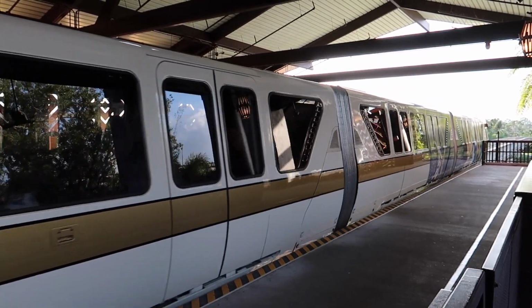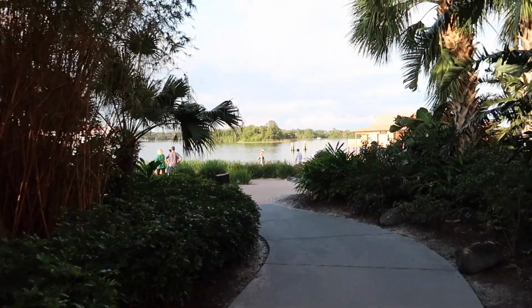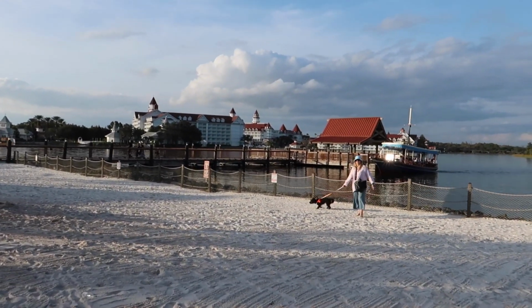Well, that monorail was all full. There was no space, so I'm gonna have to wait for the next one. Change of plans. The monorail was so packed that I decided to just walk. It's a really easy walk from the Polynesian to the Grand Floridian, which is our next stop, and it's a beautiful walk along Bay Lake. See, the Grand Floridian is right there. It's so close.